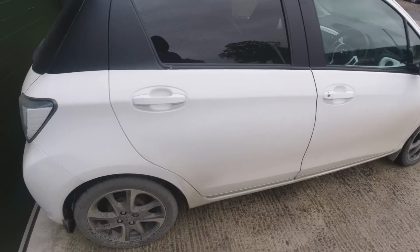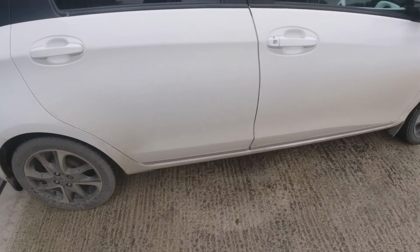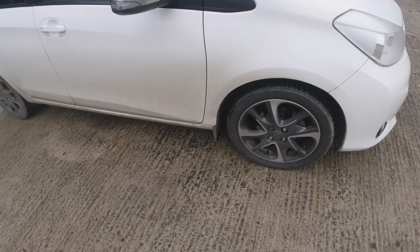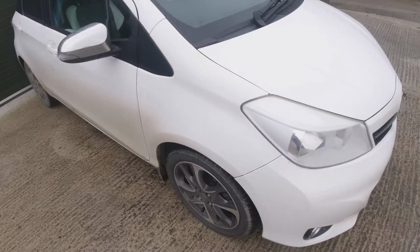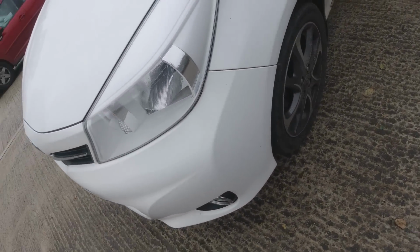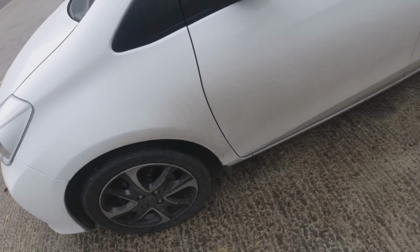Bodywork wise, it's in really good nick, so all down this side there's nothing to be done, just needs a really good clean. All the alloys look good. Luckily we've got the slightly thicker profile tyres, which seems to have protected the rims. Yeah, it's all good down this side. Looks like it'll clean up nicely. Along this side's all good. Again, the alloy, even the near side curb alloy, looks in good condition.